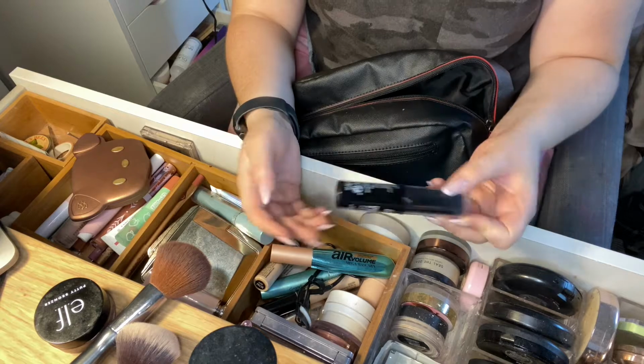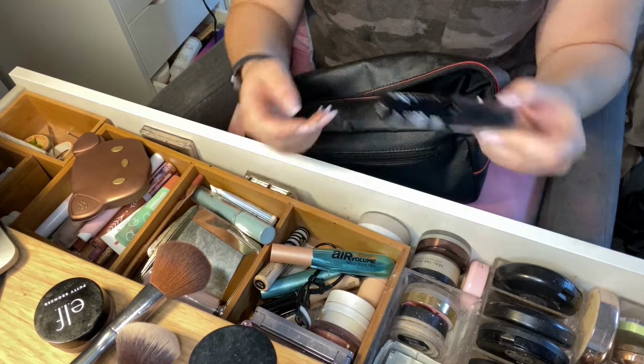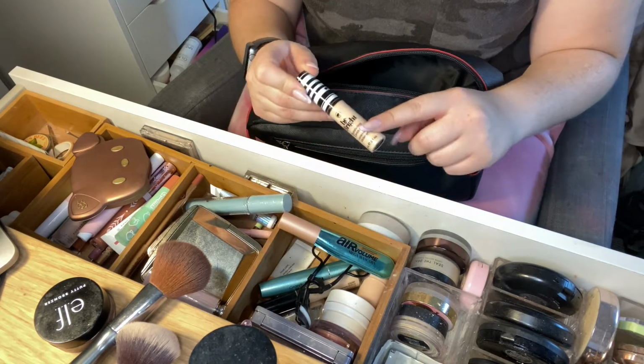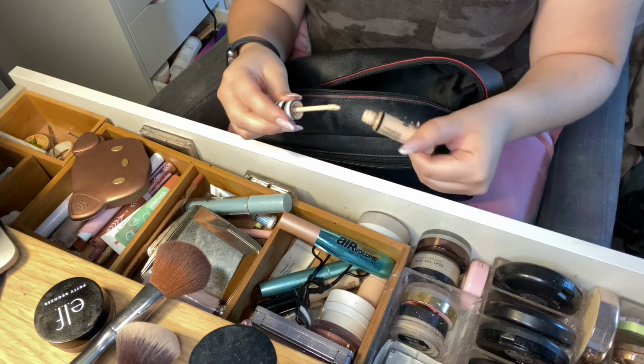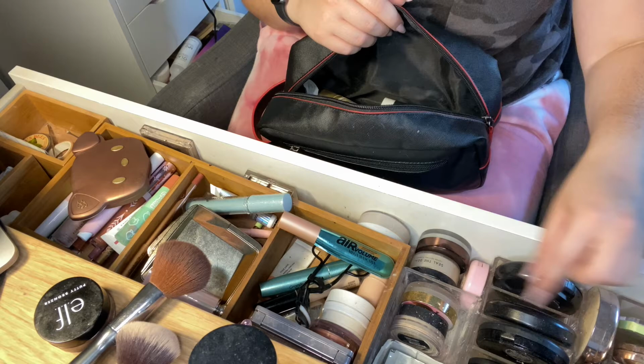And then again, I mentioned I'm going to bring this as my foundation. This will be the only foundation I'm going to bring. I'm probably not going to wear foundation like this every single day, maybe just for a nice dinner, but I will bring that. And then my concealer is going to be my Kokie Be Bright Illuminating Concealer. This is my favorite. Still working through it, so of course I'm going to bring that with me.